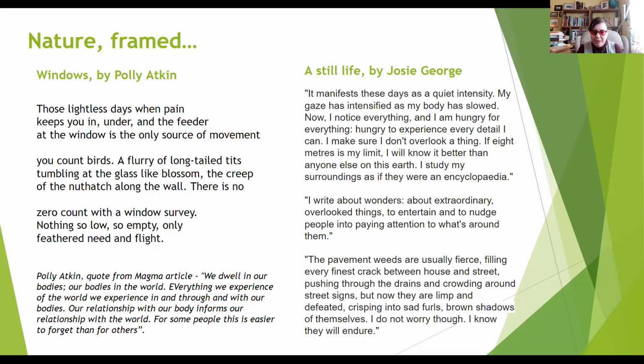And then the third quote from her: the pavement weeds are usually fierce, filling every finest crack between house and street, pushing through the drains and crowding around street signs. But now they are limp and defeated, crisping into sad furls, brown shadows of themselves. I do not worry though. I know they will endure. So for me, they really help me to understand that as somebody who spends a lot of time in my small area, it really helps me to focus in on the nature that is there.